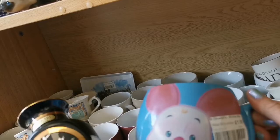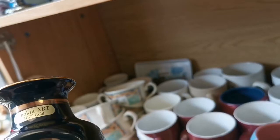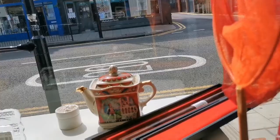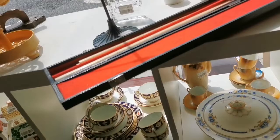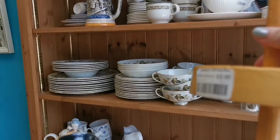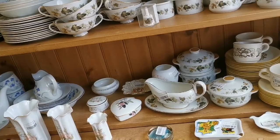And there was a Disney Piglet mug here. It was only a pound, but it was really faded. All of the design was coming away. Normally I'd pick up a Disney mug for a pound, but it was in really bad condition and I wasn't sure whether Piglet would be a popular character. This here was a really heavy cast iron piece. It was only £2 and I loved the colour, the bright yellow, really unusual. So of course I picked that one up as well.